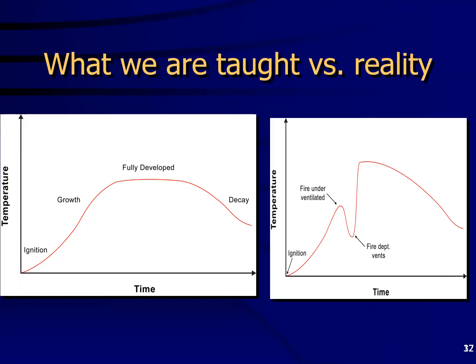What we are taught versus reality. I know you guys have seen these slides a lot, but I want to go over this again in our academy. What most people experience in the form of fire behavior and what they're taught is the graph on the left, where you have an ignition source, the fire grows, it's fully developed, and then we go into decay. And right after it's fully developed, on the left side of the graph at the peak is where flashover occurs.